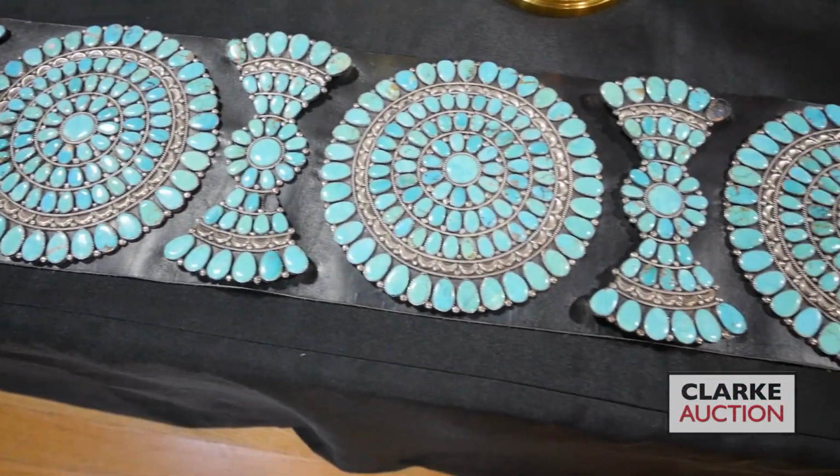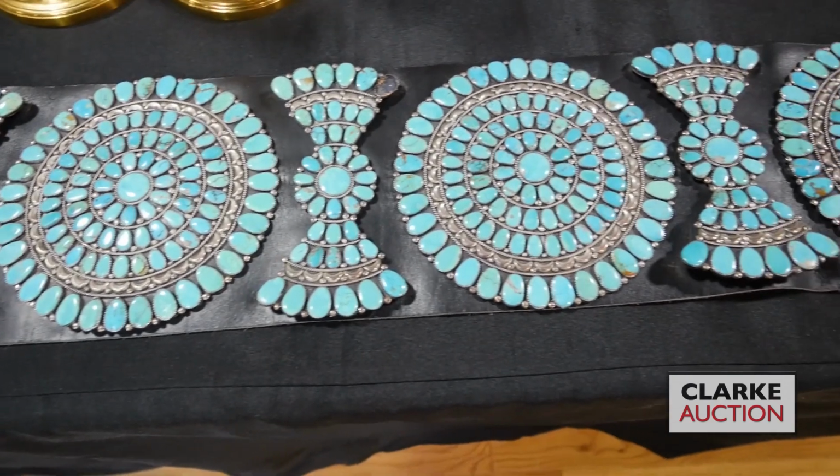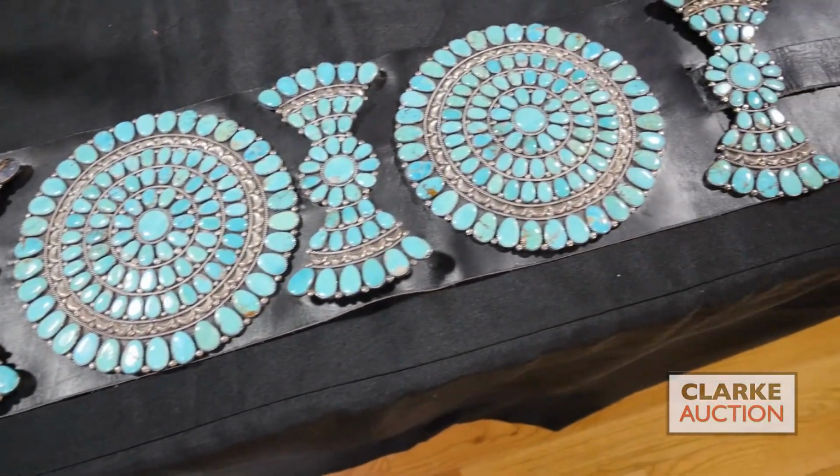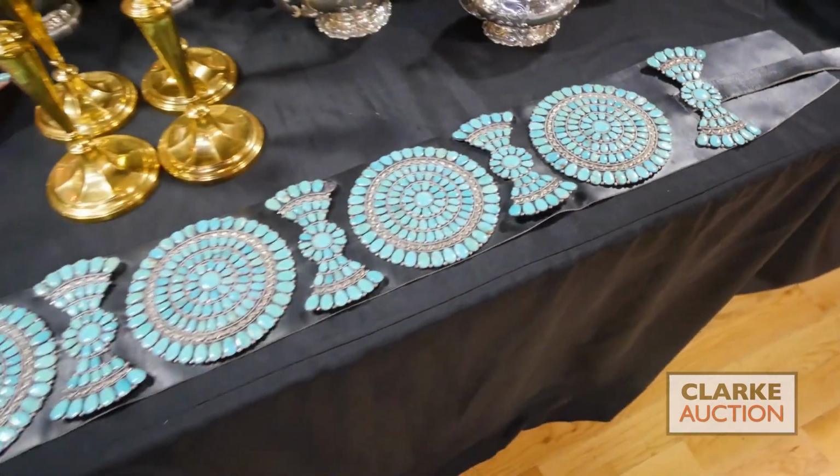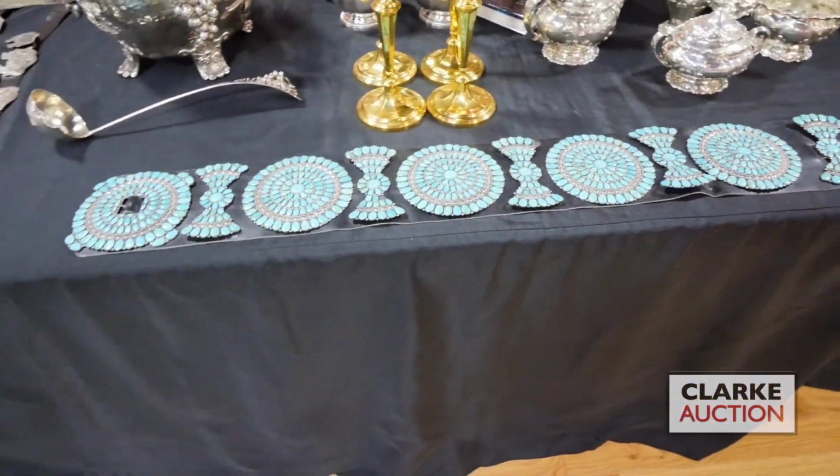Unusual to find a concho belt in this size, and the craftsmanship is absolutely stunning. Unfortunately, there are a few little turquoise pendants missing, but overall, absolutely incredible at $2,000 to $3,000.